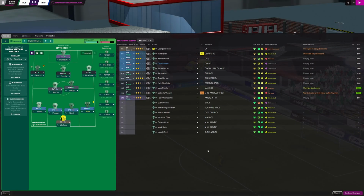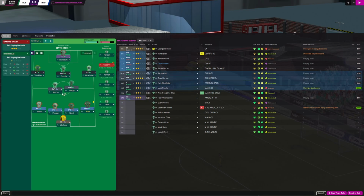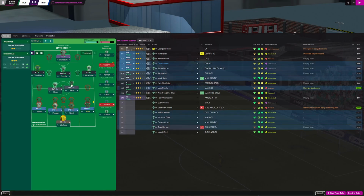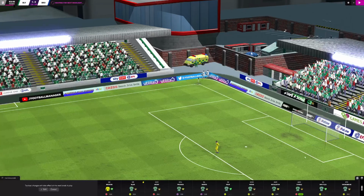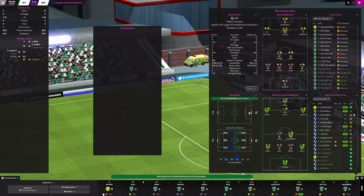Kapani is injured out there, so we're going to need to make a sub. Akaflex will come on in his place. And we'll also bring on Helm for Morton. We'll put Hodge over on that deep lying playmaker spot. Come on, boys. 30 minutes left in the game.